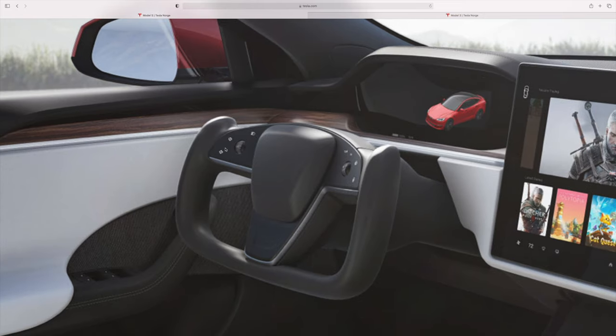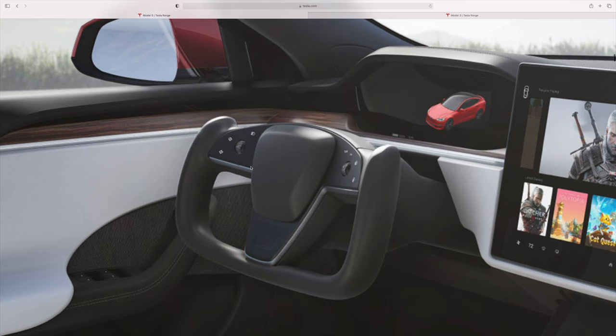The blinkers are on this, and the lights as well. I hope there is haptic feedback on those buttons and not just touch, because touch on the steering wheel... Yeah, and you have the same scrolling wheel, the metal wheel. I don't know what I see here. The horn actually is a button.